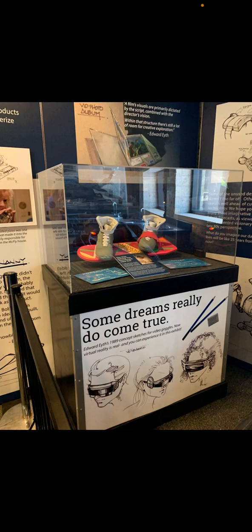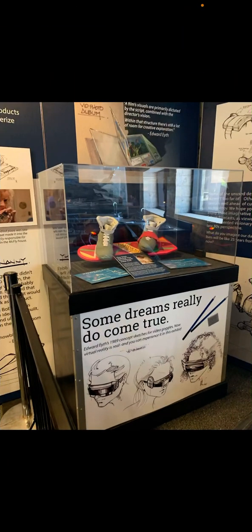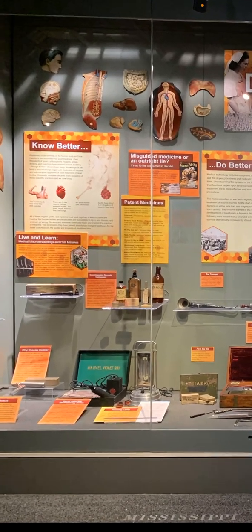Some boots, probably a hoverboard. Some dreams really do come true. Here's some conservation signs. Signs alone don't protect the wildlife. People do. Here's the evolution of medical equipment throughout the years.